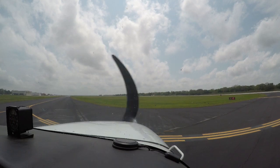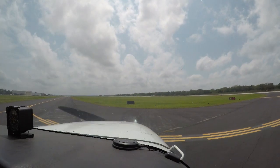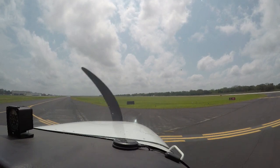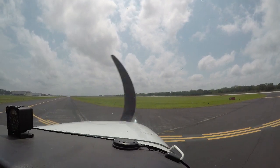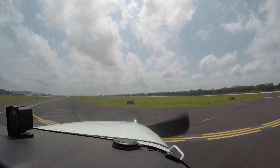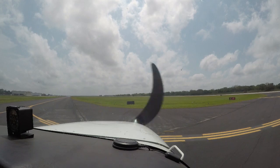1700. Hold the brakes. Houston, Skyhawk 737 Delta Yankee, we're number one for runway 17. 7 Delta Yankee, hold for release, inbound for coordination. Hold for release, 7 Delta Yankee.